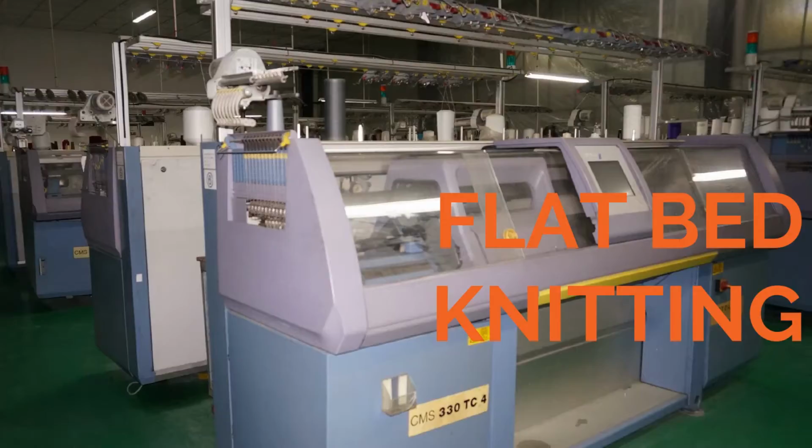I'll show you in a minute. But it's very interesting, the fact that you could create a garment, and when it comes out, it's completely done. Like I said, this is the flatbed knitting.